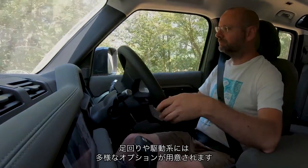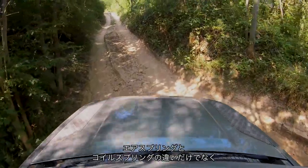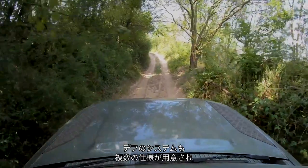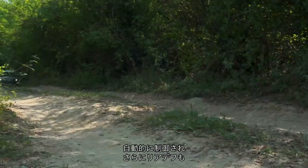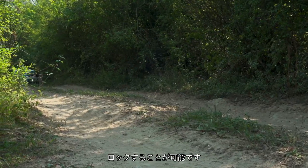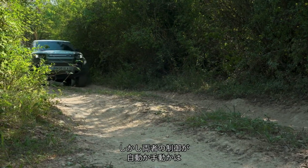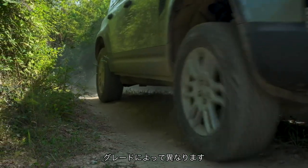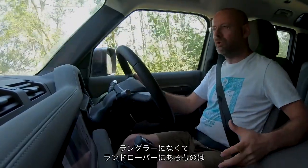So there's an off-road monitor screen in here. There are different, and there will be increasingly different, suspension or underbody options in terms of air springs, coil springs. And in fact, you can get different differential systems because there is a center differential, which this has, and it is automatically opening and closing. But then there is also a rear differential, which can lock as well. Both the center and the rear can lock. Whether they do it automatically, whether you can select it to do it, is something that comes as you move up through the range.